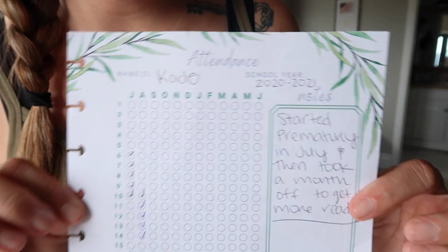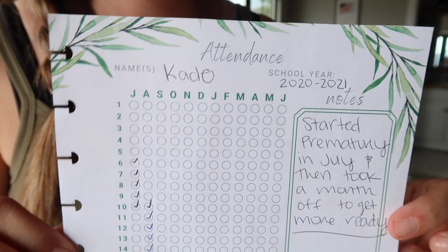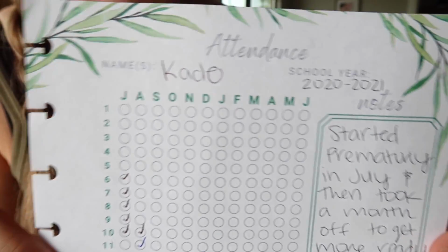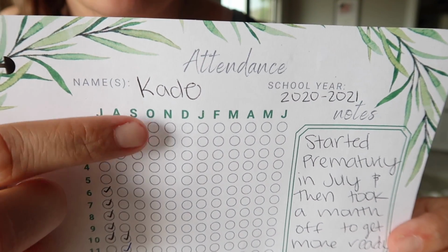This is one that I printed out last year and then I lost it, so I ended up printing out another one and filling that in. But my friend Dina over at Pursuing Peace actually made this on Canva, and she sent me her file because I loved it. I will probably make my own on Canva for this year, but it's July, August, September, October, November, and so on.